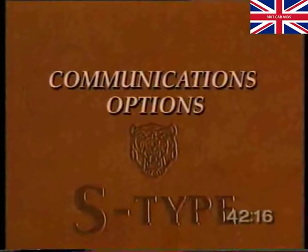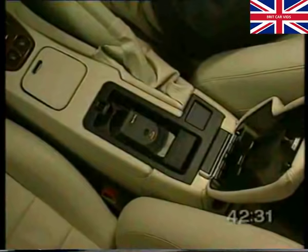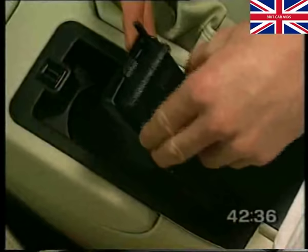Please continue to watch this video if you've selected the optional in-car telephone, voice activation system, or navigation system for your Jaguar S-Type. The versatile Jaguar portable in-car telephone is convenient to use with minimum distraction from driving. On some models, the phone is stored in the center console. On other models, there is a special compartment on the fascia.